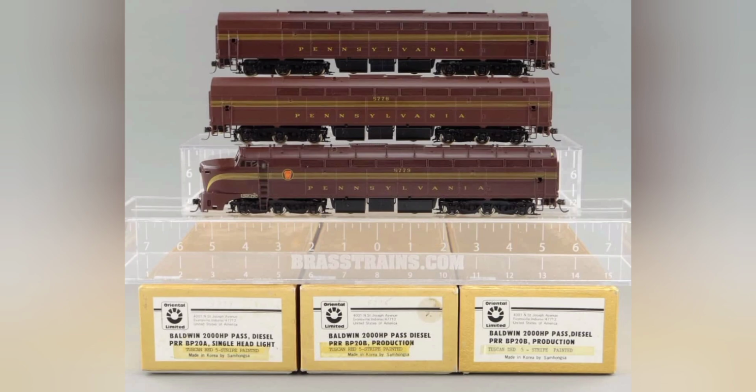Because I'm pretty sure a lot of us modelers want to see more variety in the diesel market instead of just the same SD40s, all the modern diesels that everybody else pretty much makes already. And I thought this would be a great start to give some ideas out there.